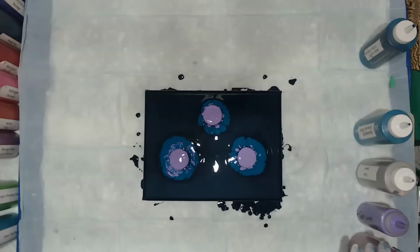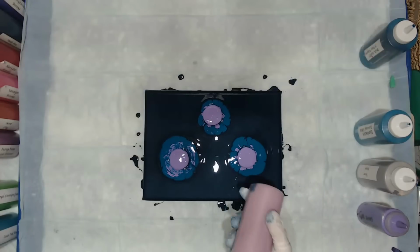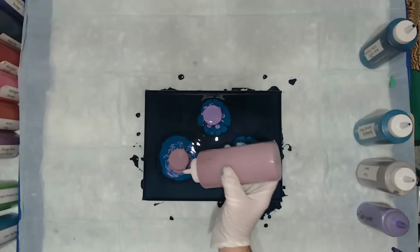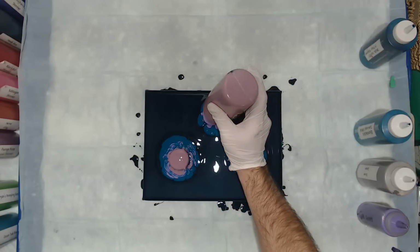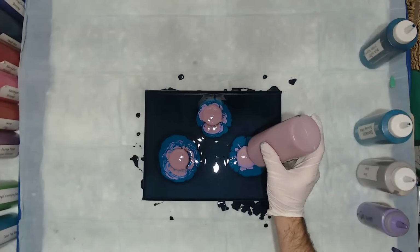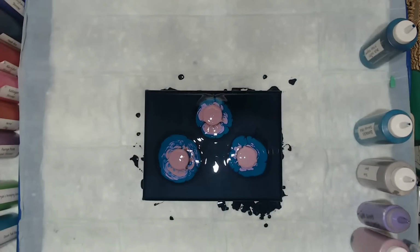Yay. Actually, I have a bucket over there that I'm putting empty bottles. We're getting a collection again. Ooh, I don't like that color. Is that Master's Touch?